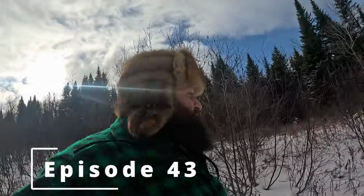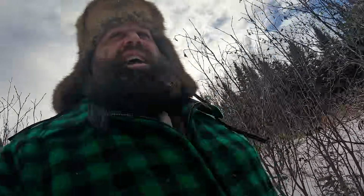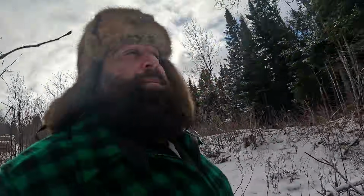Good morning guys. Welcome back to the Trapline. Changing it up a little bit today, gonna check out a beaver flowage that I remember seeing when I was fisher trapping over here. Gonna check and see if it's still active and if maybe I can hit a couple more beaver.